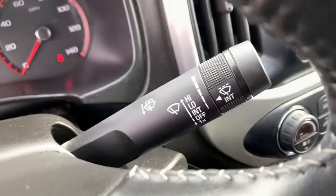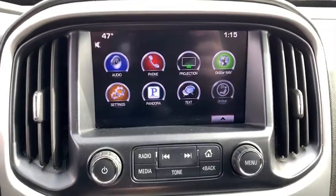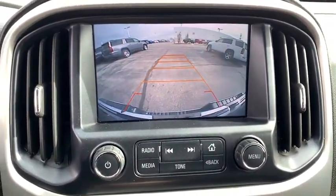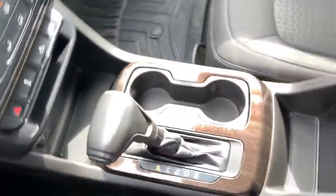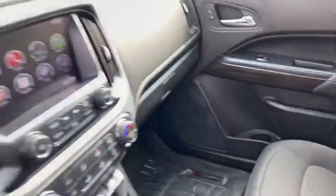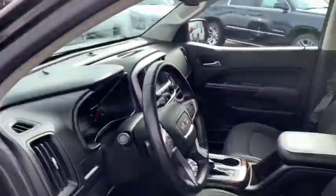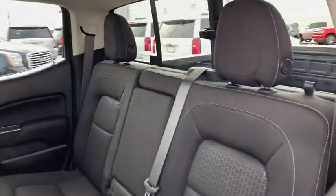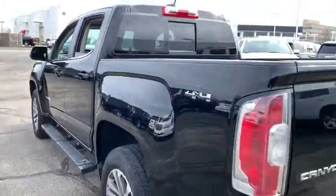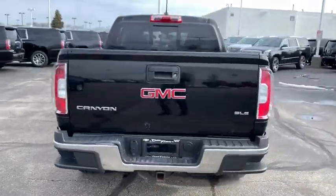Here are some of this vehicle's great options. Traction control, remote engine start, dual airbags, alloy wheel, power steering, four-wheel disc brakes, power windows, electronic stability control, rear window defroster, security system, compass, fog lights, trip computer, panic alarm, Sirius satellite radio, overhead console, tachometer, remote keyless entry, driver vanity mirror.